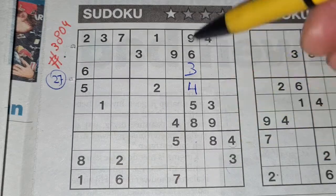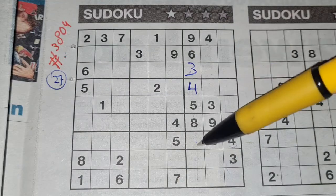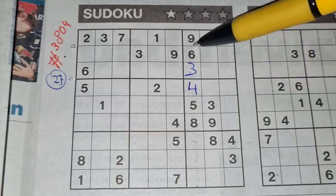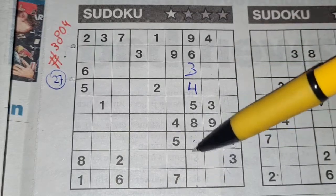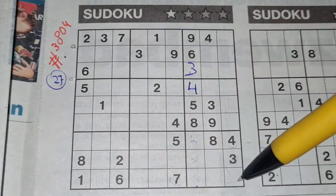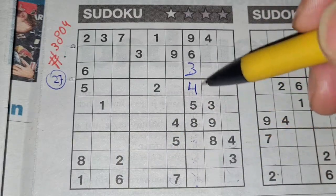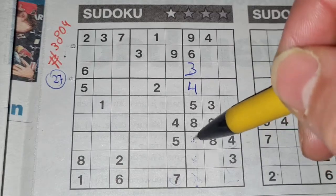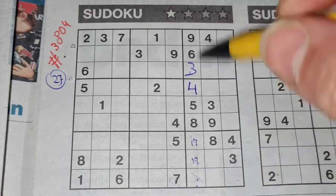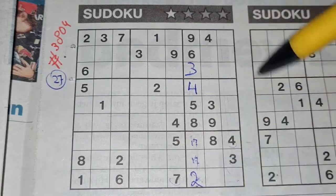3 missing numbers in this column. Those missing numbers are: the 1 is missing, the 2 is missing, 3, 4, 5, 6, and the 7 is missing. 1, 2, 7. And look, we have a 1 and a 7 here in this last row. So no 1 and 7 in this box. The 1 and 7 go in those two boxes as a pair. So one digit left in this column for the number 2.